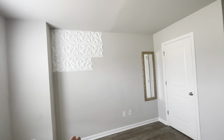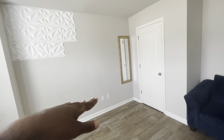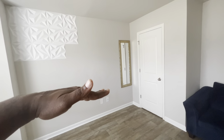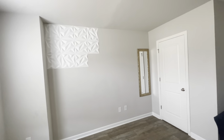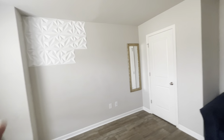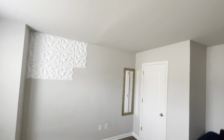of the wall. I don't know, because I was thinking about stopping it more up where you see the plug sockets. I was actually thinking about leaving that part right there just open, but I gotta see how it looks when I get down towards the bottom of the wall. But it's looking good so far, y'all.